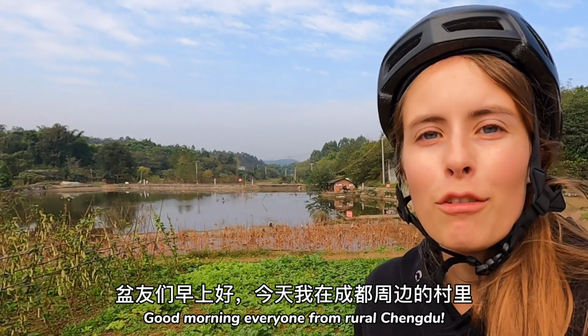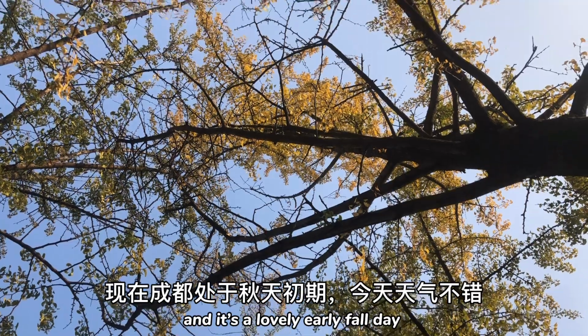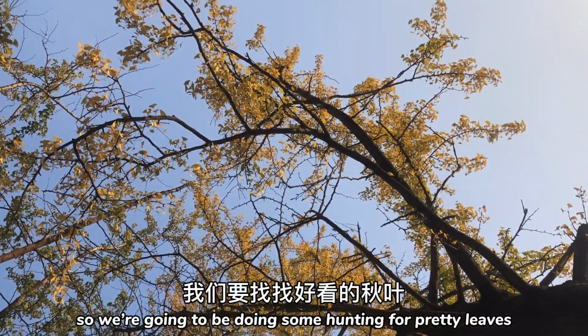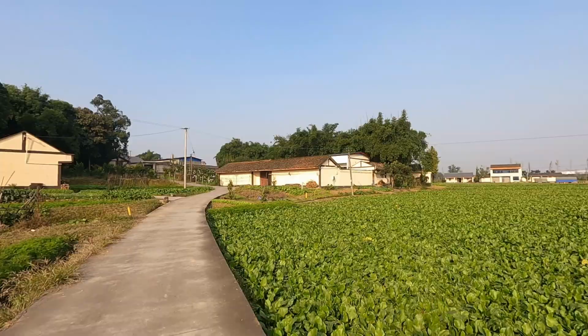Good morning, everyone, from rural Chengdu. Today I'm out in the countryside and it's a lovely early fall day, so we're going to be doing some hunting for pretty leaves and just some general exploring, and let's see what interesting things we can find.